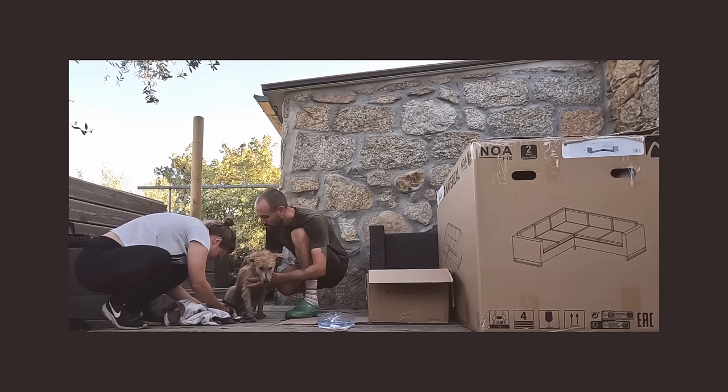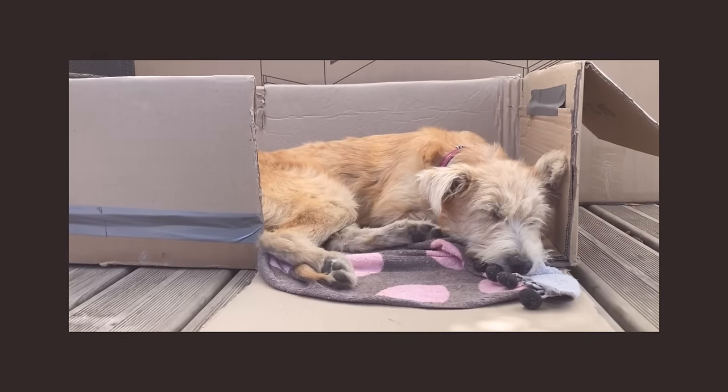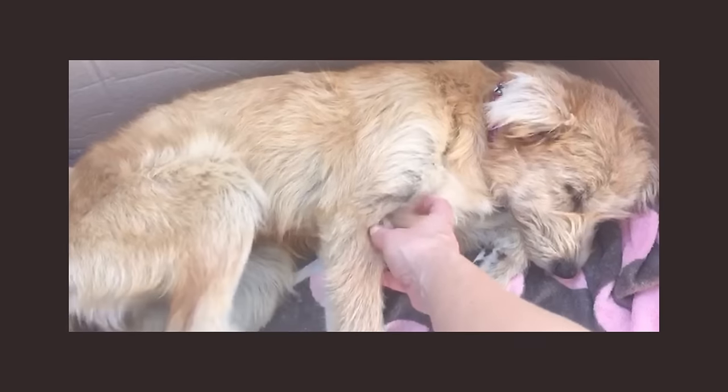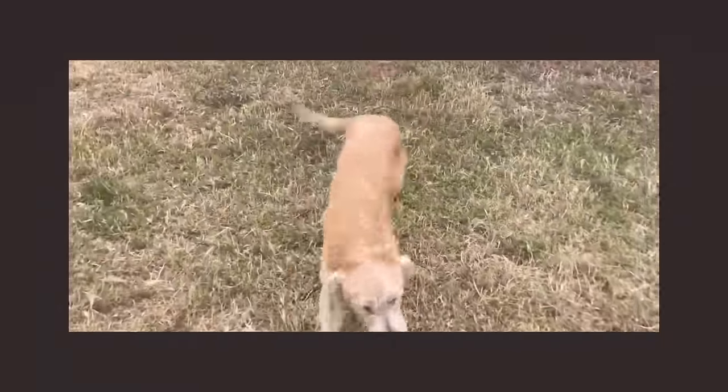So we made a temporary bed in our bathroom for her so that she could just sleep safely overnight, and we didn't have to worry about Ted's safety or leaving her outside and other dogs coming. At this point, we were really unsure whether we'd keep her or try to get her adopted once she was healthy, as we had no plans of getting a second dog.